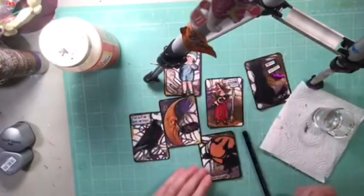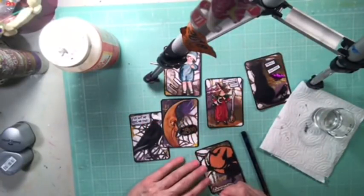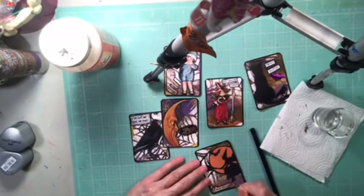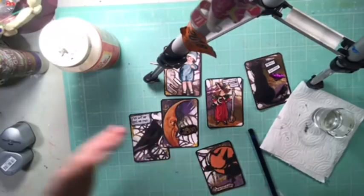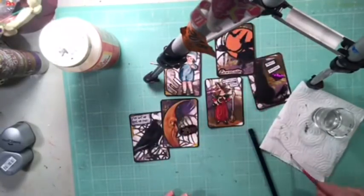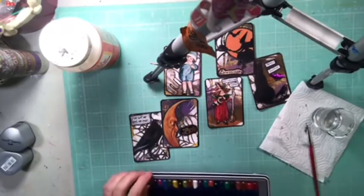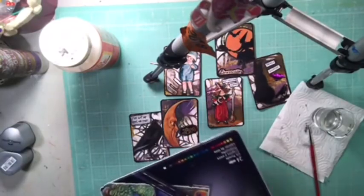I think they're adorbs. I'm gonna go ahead and put on a coat of Mod Podge. Now, you have to wait till this dries, and this is drying pretty fast, especially with the air blowing on it like this. But because this is permanent, Inktense is permanent.